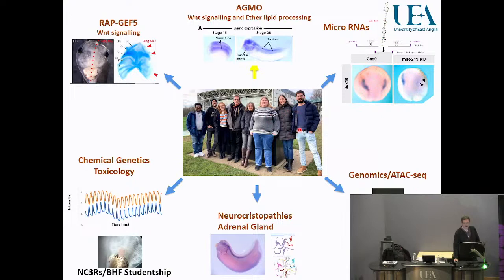As I mentioned earlier, the neural crest can give rise to the adrenal medulla in the adrenal gland. And so we have a project that Amy is running, looking at the development of the adrenal gland in the Xenopus embryo. And Saskia here is continuing the toxicology project. So this is just showing you a beating heart in the Xenopus embryo.